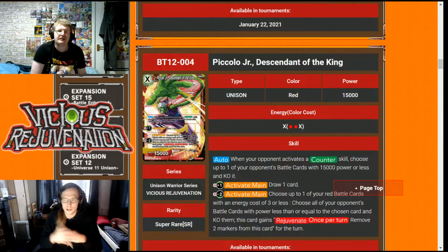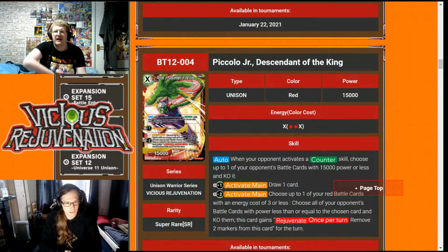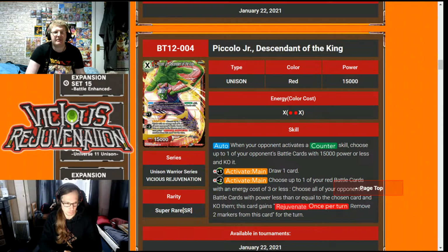It's the power threshold that's the issue. Yeah, with Servant, it'll already be 25, won't it, by that time? Yeah. So then it's got an Activate Main of +1 draw 1, which is just good. Like, what more do you want us to say?